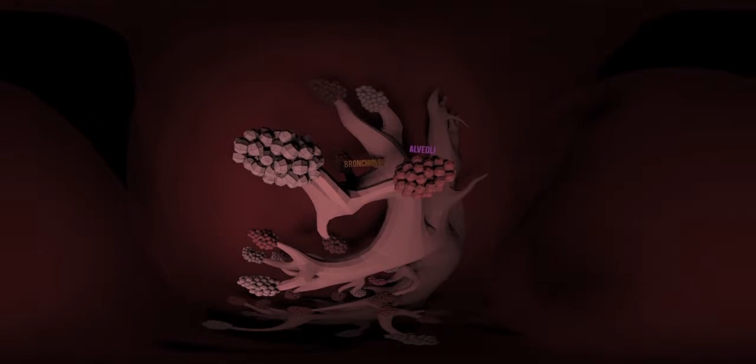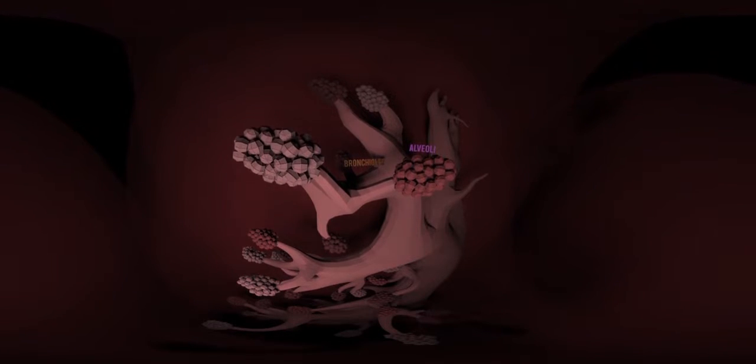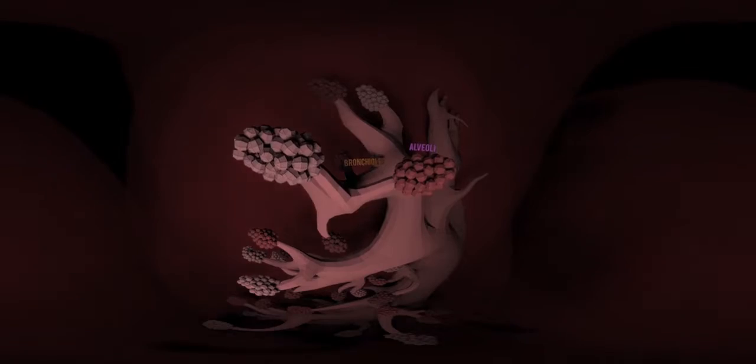Surrounding these air-filled sacs are a bunch of capillaries where the red blood cells pass by. The blood is capturing oxygen from the air around us while carbon dioxide is being released into the sac. And we better get out of here soon because this guy is going to exhale. Quick, let's jump into the capillary.